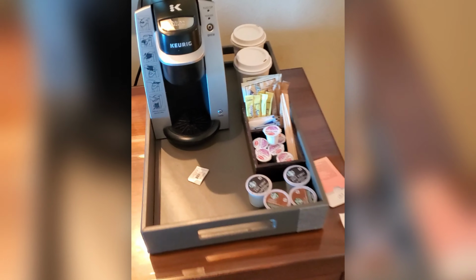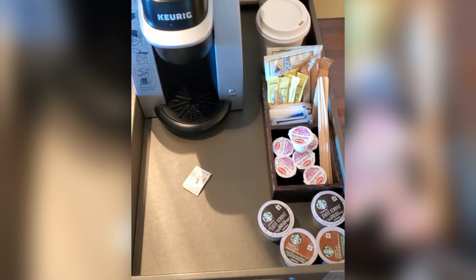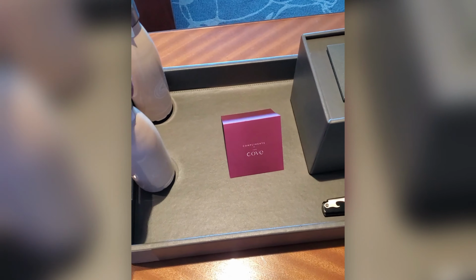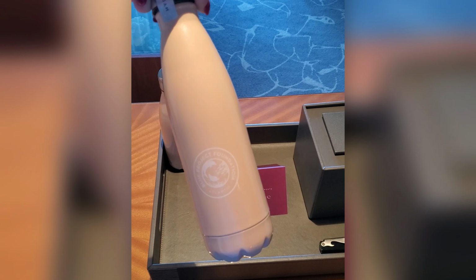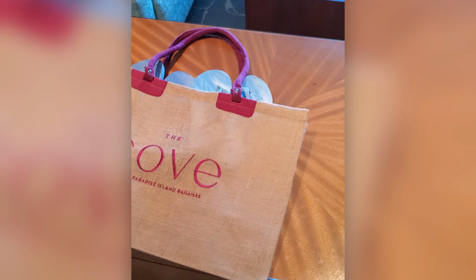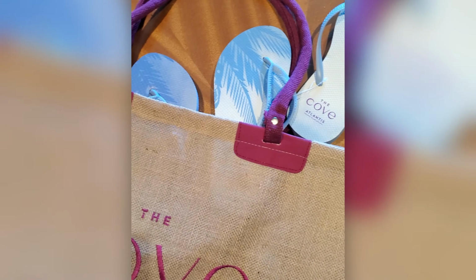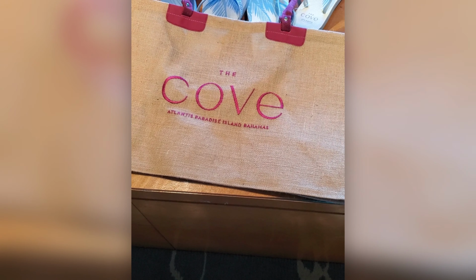I skipped over some amenities. You get the Keurig coffee cups, K-cups, everything like that for morning coffee. And then a really cool feature, they have these stainless aluminum water bottles. Those come free with the room. You get to take them with you and fill up during your entire stay. They also give you a cute little beach bag, again, complimentary, and 2 sets of little flip-flops. So just a couple additional perks with booking at the Cove.